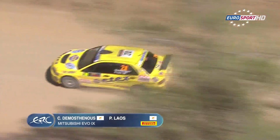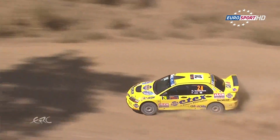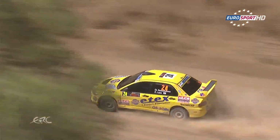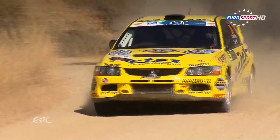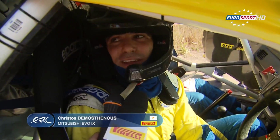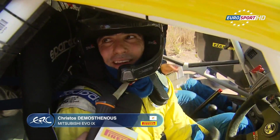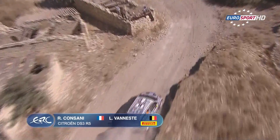Dennos in the Mitsubishi Lancer. Dream day for the Cypriot driver, top 5 overall, 26 seconds behind Consani, was 6th overall last year on his home rally, and leading ERC2 class after Botka's gearbox problems. He's in a happy place. "This stage is very good, I like. Happy. Everything is okay." Okay with us as well, Mr.